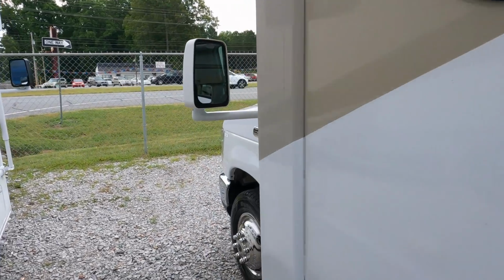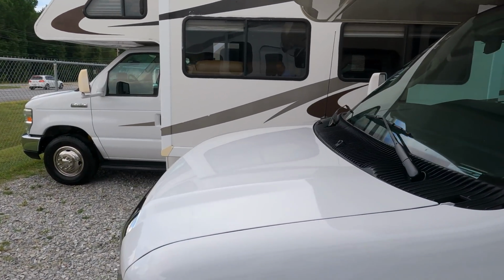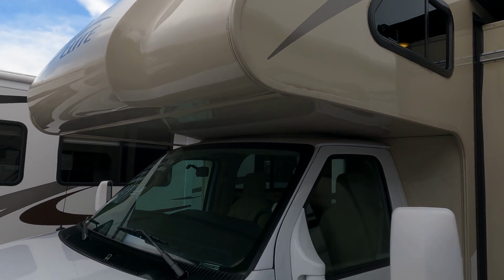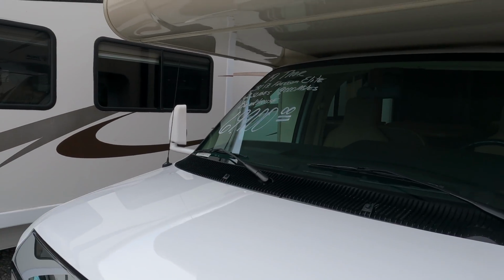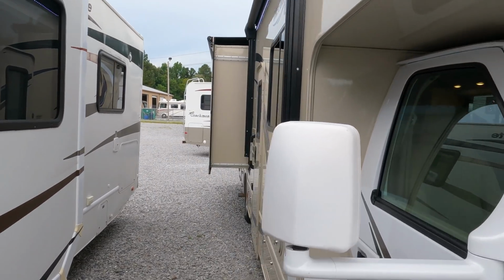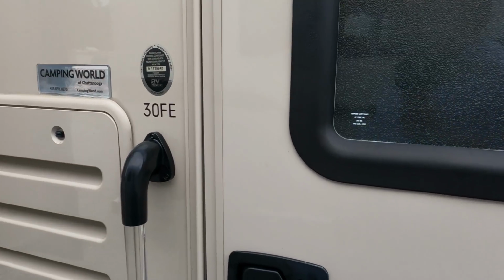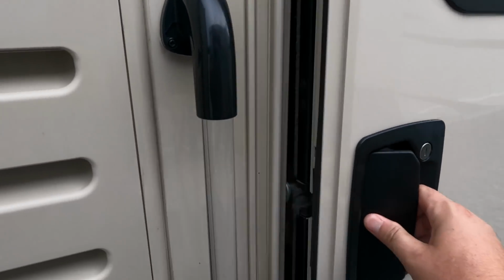Got the motor running, dash air's ice cold, generator's running, roof air's on, refrigerator's getting cold. I've already done our inspection on it, guys. It's ready to go. Of course, you can come check it out yourself, but all you got to do is sit your butt down in the seat, crank it up, and drive it home once you pay for it. There ain't no need to wait on anything. And I guarantee you there's a lot of people that'd like to switch places with you right now that have got deposits on new ones that won't be ready for 1 to 2 years.